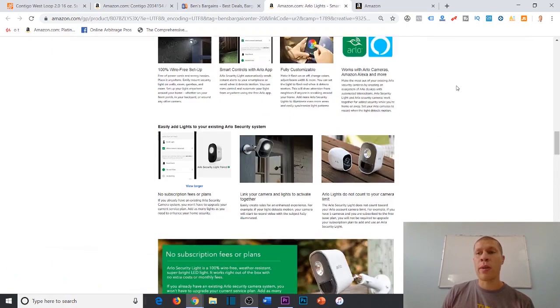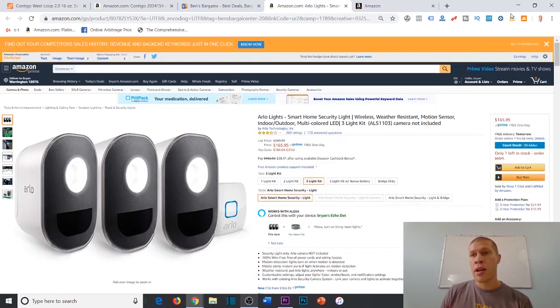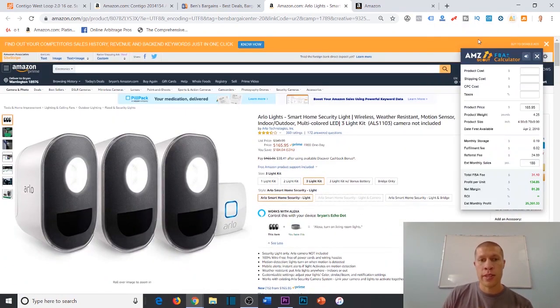So let's see what the profit margin on this product would be if it does indeed sell for 166. So $165.95, I'm getting it for 87. I'm going to again estimate that I'm sending it in for 50 cents. And that brings the profit margin to $47.35 on just this one product. So I'm spending 87 bucks, I'm potentially selling it for $165.95, and my potential profit margin is $47.35. And the total fee obviously is $31.10. So this is actually another example of a good product.